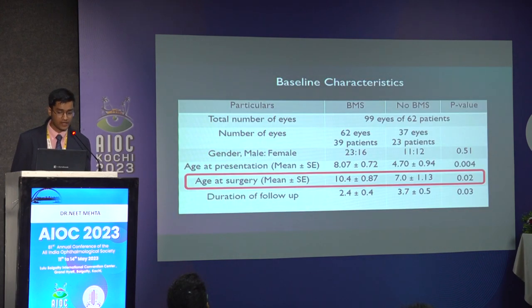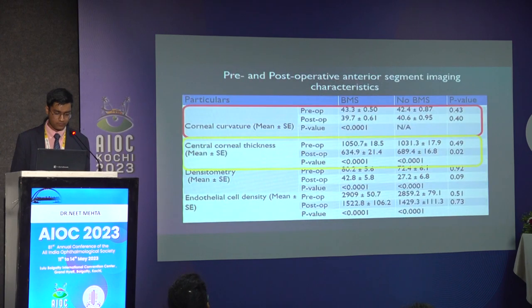This is the baseline characteristics of the patients. Interestingly, the age at surgery was much higher, an average of 10.4 years, as compared to 7 years in cases where they did not show a Bowman membrane stria. These were the pre- and postoperative anterior segment imaging characteristics, which showed a decrease in the corneal curvature postoperatively, a decrease in the corneal thickness, and a much better, decreased densitometry.